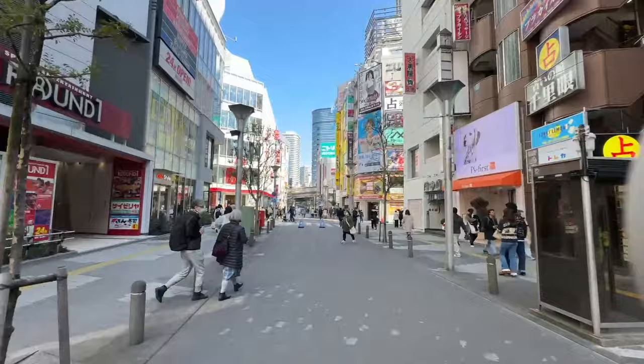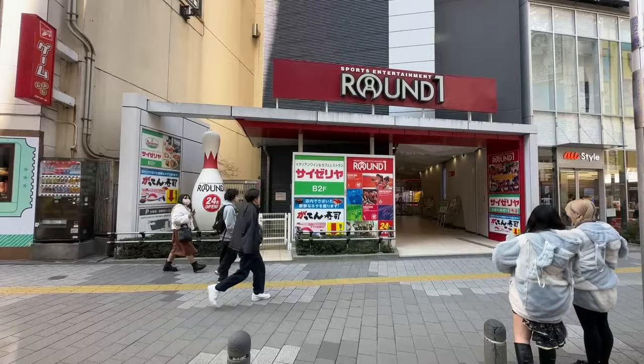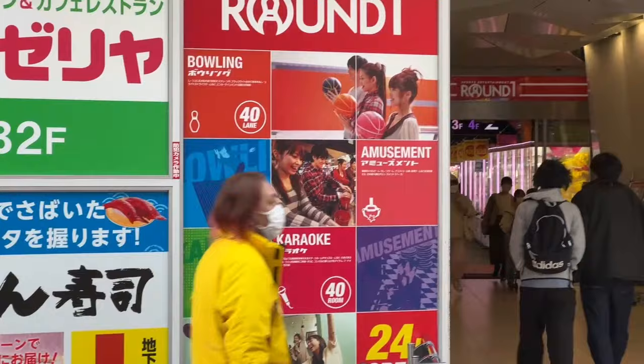Oh, this is an institution as well. Round One. Was this here before? I can't remember. I never went into here, but they've got karaoke. They've got batting cages, bowling alleys, all sorts of amusement. The blacklight bowling is always fun. I guess that's what the blue one is right there. And they have video games as well. It's the kind of place where you come with a bunch of friends, and if you're college kids, that's what you do. You hang out with your friends, and this is one of those streets that is, as I said, an institution. It's been around forever.